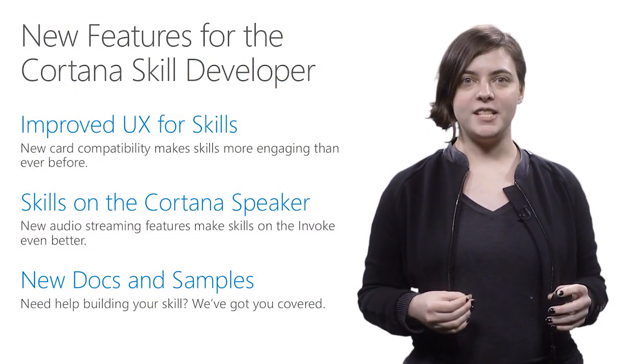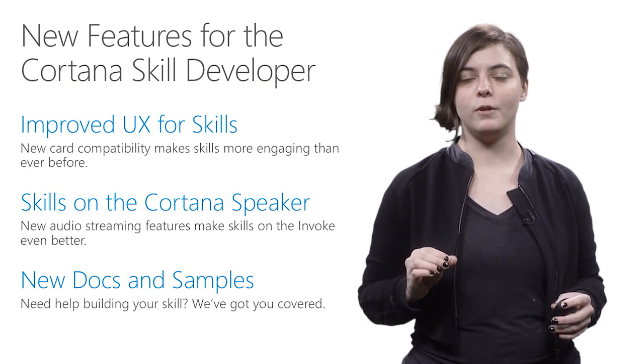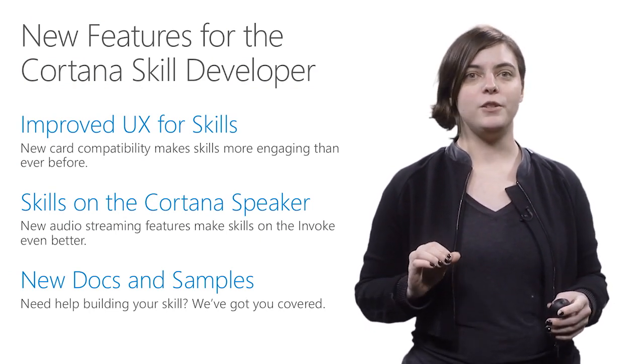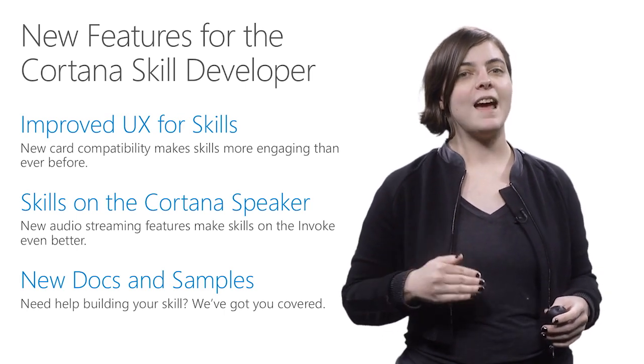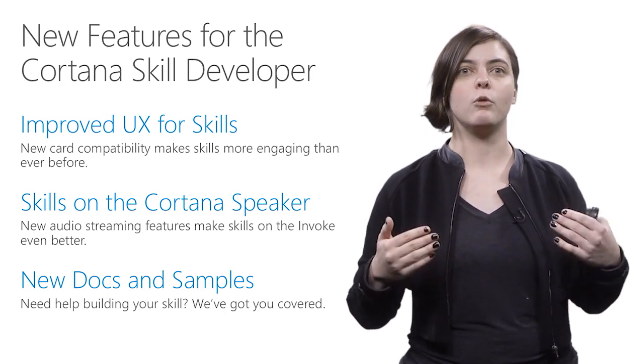Back at Build 2017, we announced the public preview of the Cortana Skills Kit, which meant you could take your bots built using the Microsoft Bot Framework and then add the Cortana channel in order to power what we call a skill.